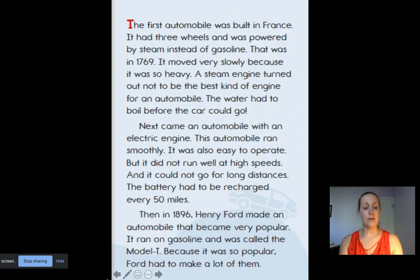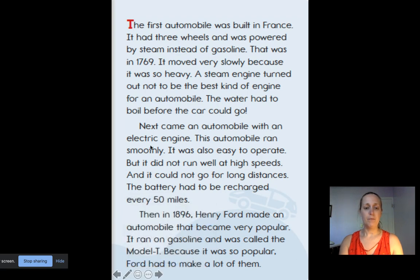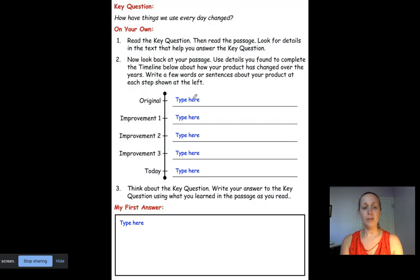So when I look here, I'm going to get my pen ready so I can make sure that I underline it. I can see it says the first automobile was built in France. It had 3 wheels and was powered by steam instead of gasoline. So I am going to underline, sorry that my line is so horrible, that it had 3 wheels and it was powered by steam instead of gasoline. Now, obviously, on my questions, I can shorten that and I could maybe just say had 3 wheels or was powered by steam. But now I have what would go on original.